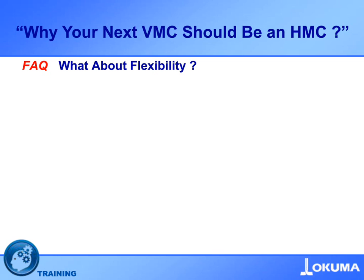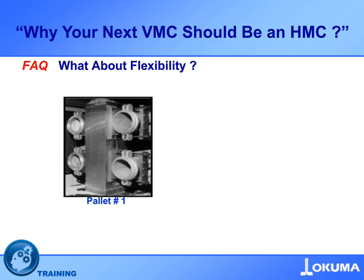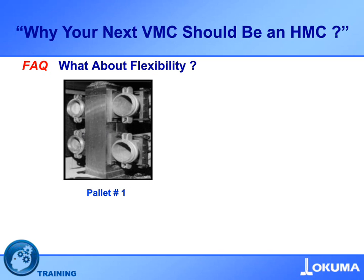One of the big questions I get normally when I start talking about horizontal machining centers is flexibility. Everyone in the world today, for many, many years, is comfortable with VMCs because they're used to that type of thing. They probably trained on manual equipment that was vertical. So people are very concerned about flexibility. Honestly, a horizontal machining center is 10 times more flexible than a vertical.